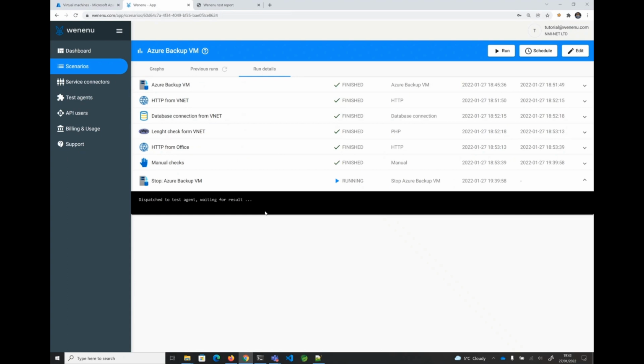With this method, with Wenenu, users can create very comprehensive tests that test from different locations, that test network connectivity, and they can be sure that their systems are fine and they are running. Or they are recoverable. So when they have some problem, they can restore those machines.